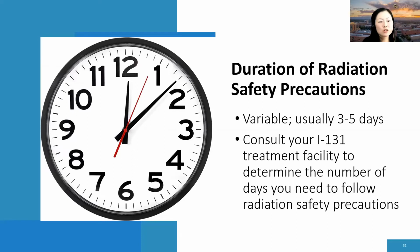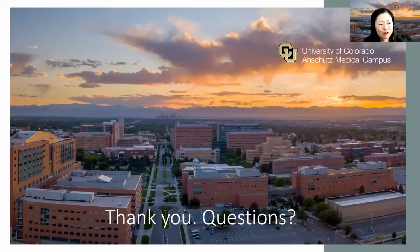But other places may just say, okay, if you're getting 50, I want you to do it for 3 days. If you're getting 150, I want you to do it for 5 days. So it's going to be variable. So you want to consult your local iodine-131 treatment facility to determine how many days you need to follow these radiation safety precautions. And with that, I'm done and we're early, so I have lots of time for questions.